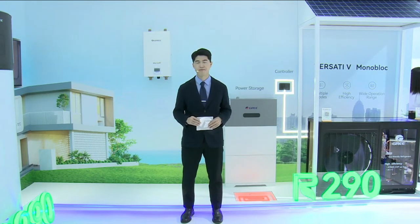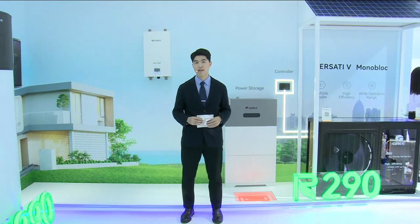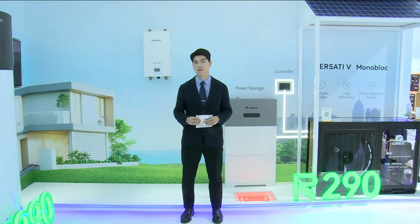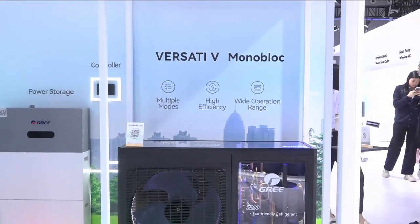paramount for our unit. With disinfection systems, multi-target water temperature control systems, and smart home control systems, which can control the humidity and the climate according to the comfortable time zone in your family. And the Versati Monobloc can also be connected to backup heaters like solar water heaters and gas water heaters to provide unparalleled efficiency. Our unit operates quietly at just 43 decibels and even lower to ensure a cozy and comfortable home environment.